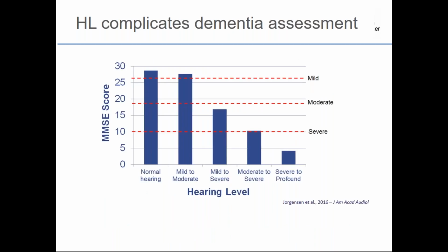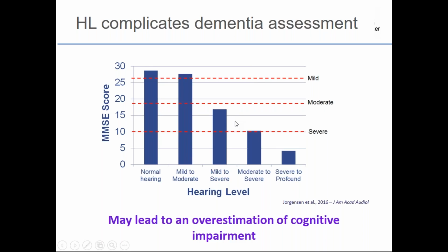Further to this, hearing loss can complicate dementia assessment. There have been many studies which have shown that if you simulate hearing impairment, people perform poorer on cognitive tasks. This was a study using the Mini Mental State Examination, which is the most widely used cognitive screening tool, with young, healthy adults with no cognitive impairment and no hearing impairment. When they had a simulated hearing level, from mild to severe, if we look in the middle of the graph, we can see that people had a really low score of under 20 on the MMSE, which is suggestive of moderate cognitive impairment, and really, that they have got dementia. So again, it muddies this picture.